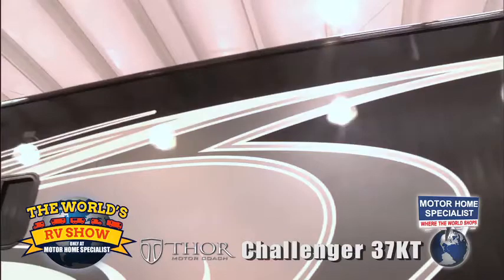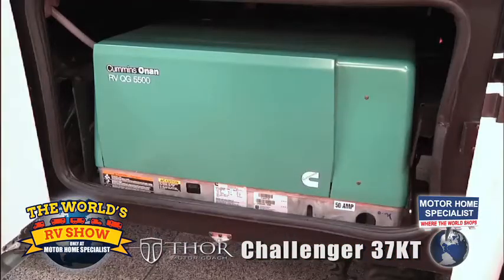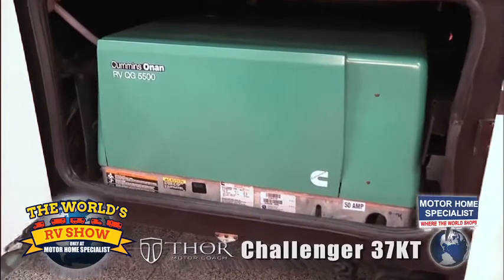Coming down to the rest of the coach, you're just going to pick up a lot of exterior storage that's passed through from the other side, which we've already talked about. Here you're going to see your 5.5 Onan generator. A couple things to talk about with the Onan generator. It's the most fuel-efficient, quietest generator in the marketplace.